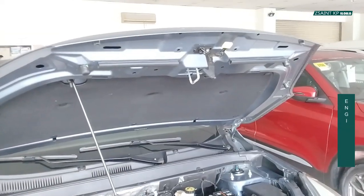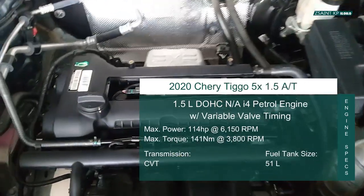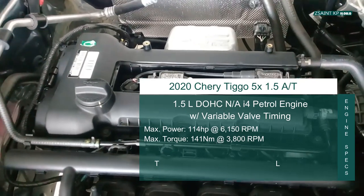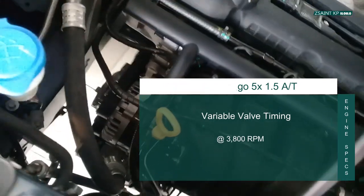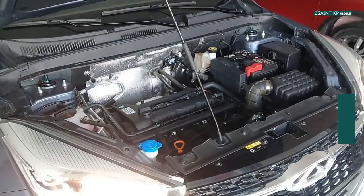A 1.5-liter dual-overhead cam, 16-valve, naturally aspirated inline 4-cylinder petrol engine with variable valve timing is the heart of the Chery Tiggo 5X. The power output is 114 horsepower at 6,150 RPM, while the torque output is 141 Nm at 3,800 RPM. The fuel tank size is 51 liters, with Euro 5 compliance.